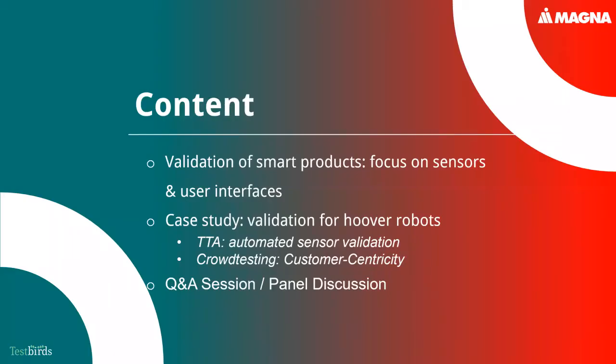Today more and more products rely on sensors and smart programming while being controlled over apps or intelligent human-machine interfaces. In this webinar, we want to demonstrate our approach to the validation of such products with the help of a case study, and it's about a vacuum robot.